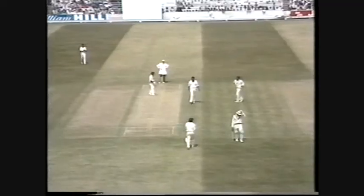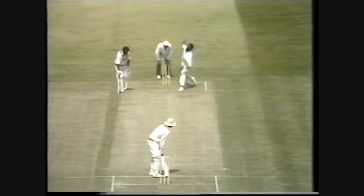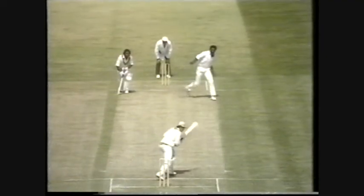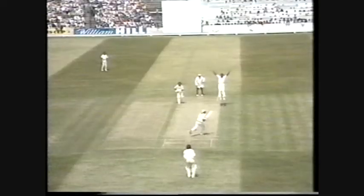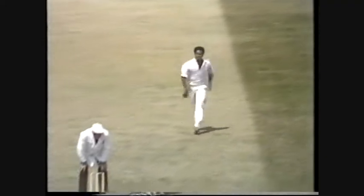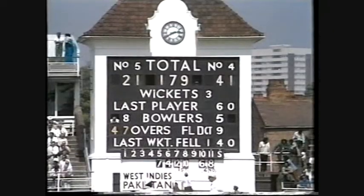It's out! Yes. Well, Majid is gone. And that was a good delivery of Clive Lloyd's, just short of a length, and the ball moved away from him. And Majid, in fact, I think, was pushing it down to third man. Shot, 4 runs, he made up for it there. It's one of the best strokes of the day. 179 for 3 now.